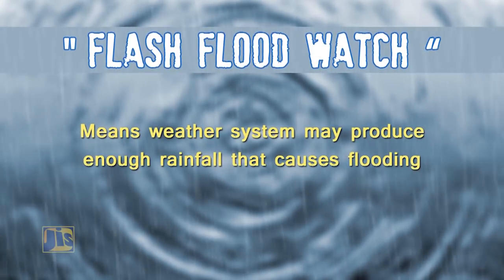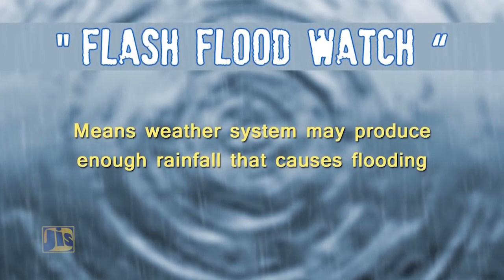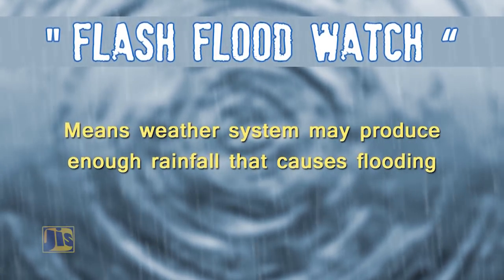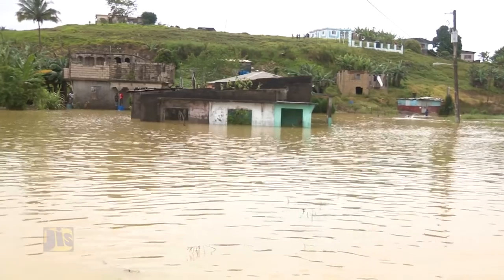When we speak about a flash flood watch, it means that there is a feature, some kind of weather system that is going to produce enough rainfall that makes it possible for you to get flooding. So it means start to watch, because the water levels are going to be increasing and there is the possibility of the flooding.